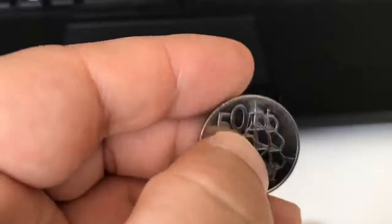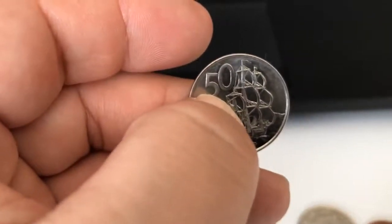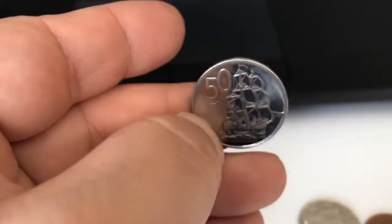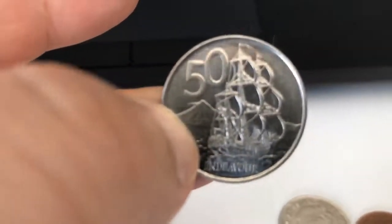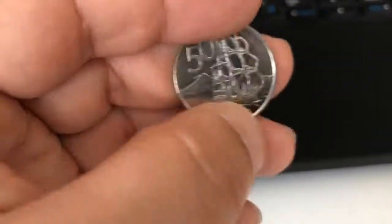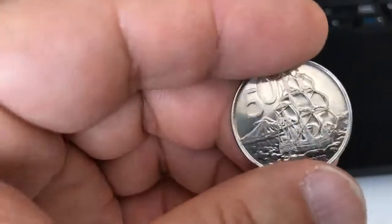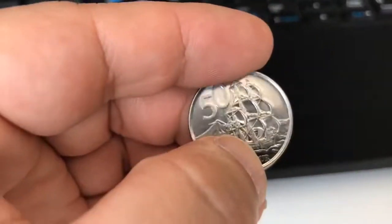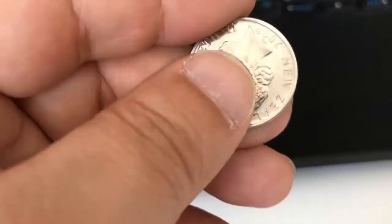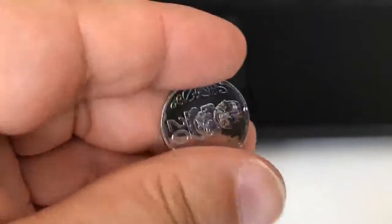On the back side is pretty cool. That is the HM Bark Endeavor and Mount Taranaki. The Endeavor, also known as the Bark Endeavor, was a British Royal Navy research vessel that Lieutenant James Cook commanded to Australia and New Zealand on his first voyage of discovery from 1768 to 1771. Bam, there you go. That's the Endeavor, right? Pretty cool.